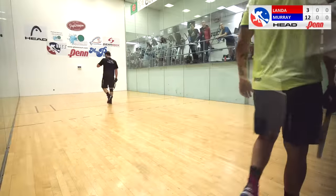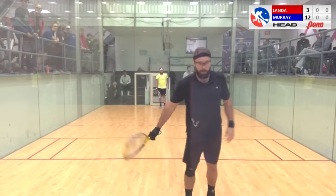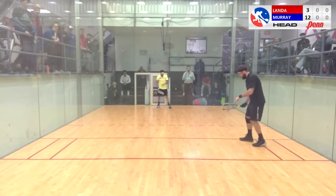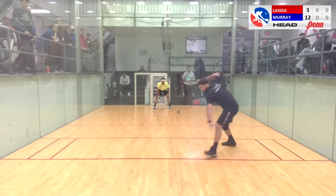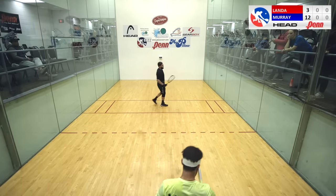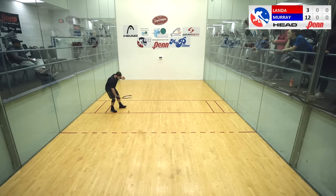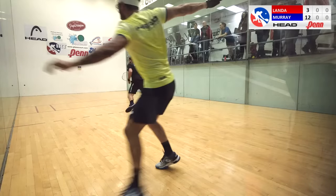Again, going after Landa's forehand on the serve. That's interesting. Maybe he's clearly seeing something that we don't. Short ball. That's like two in a row where I saw Murray serve right at Landa. It's not towards the corner, which most people are trying to serve. It's kind of like he wants Landa to lunge and the ball comes right at him.